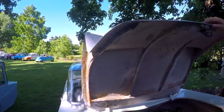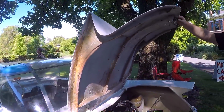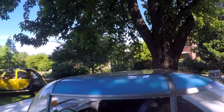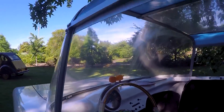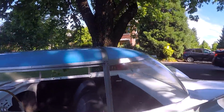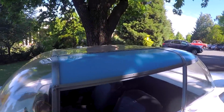You could tell it's a mock-up just by looking at the inside. Totally concept. That thing is just incredibly amazing. I don't think I've seen a more unique car. It is definitely a weird animal, which weird animals I love.